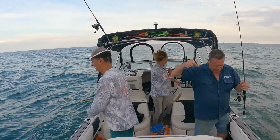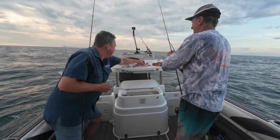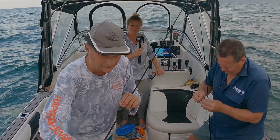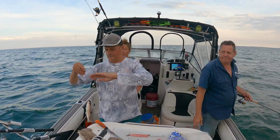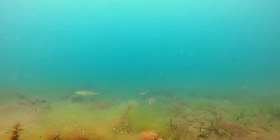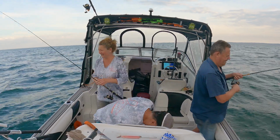Well, our target fish was silver whiting and we managed to catch them. But at one stage there were so many of them, it was ridiculous. We were catching them one after another. Then checking the underwater video, well, I can see why. We were catching them left, right and center.